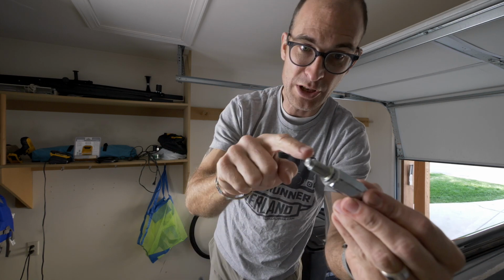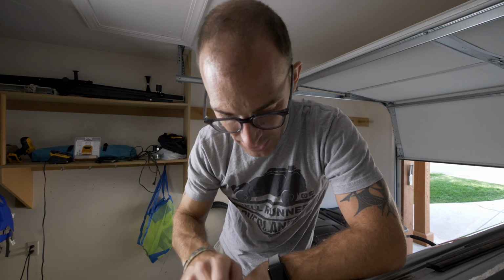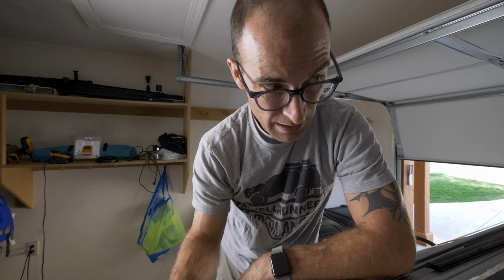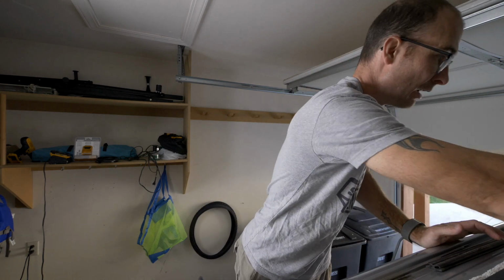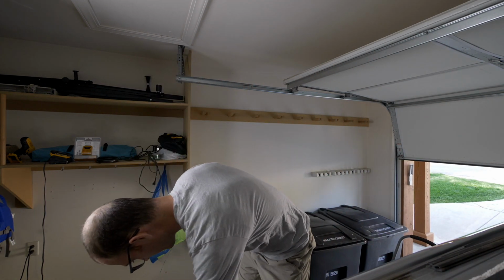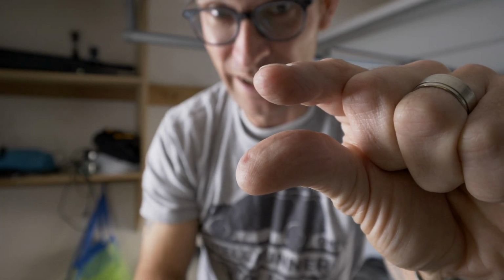And then I'm gonna put a whole bunch of RTV silicone around that, a whole bunch here in the hole. I'm just gonna slide that thing in, and I'm gonna use my impact to cinch it down. I need a 10mm socket.